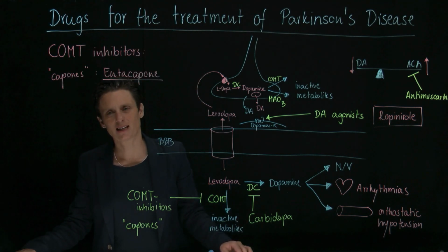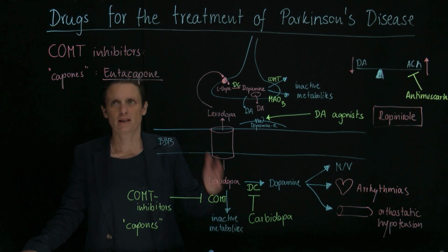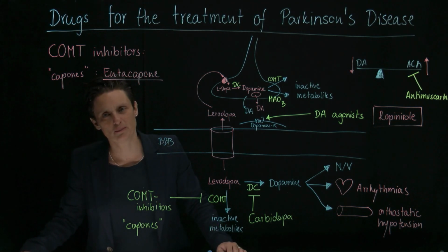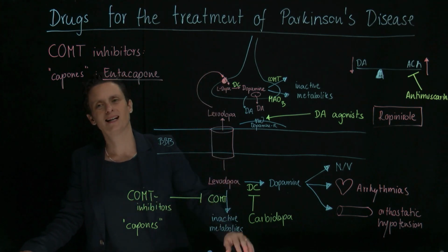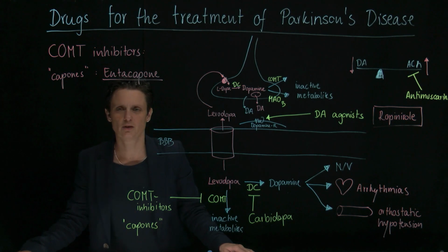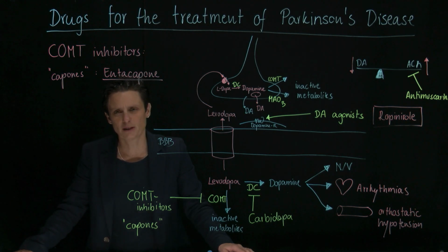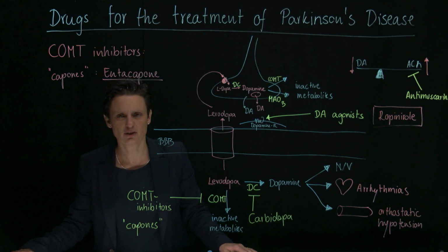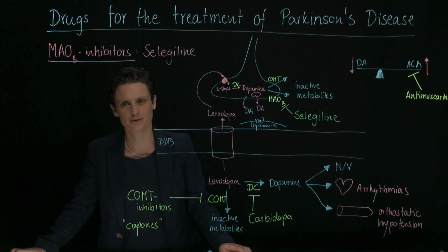Next on our list, another drug class that more helps in conjunction with levodopa carbidopa. These are the COMT inhibitors. They all end in -capone, and entacapone is the one that I want you to remember. It's more a peripheral COMT inhibitor, so that you just boost the levels of levodopa that is available to get into the central nervous system. There's nothing too specific to remember in terms of adverse effects as it relates to entacapone. You may have heard about a cousin, tolcapone, that has a fairly significant liver toxicity, and that's why it's not very often used.